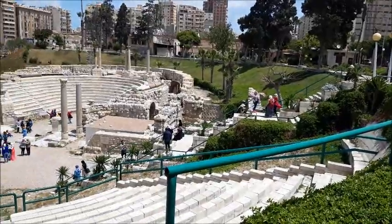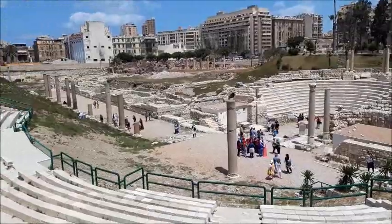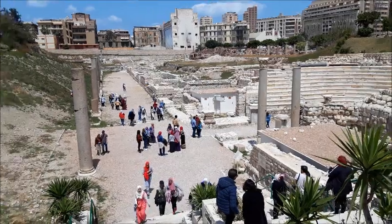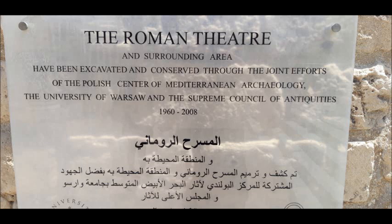So now let's see the main point of interest. The amphitheater. It was discovered by coincidence in the year 1960, when a group of workers went to remove a pile of dust and sand to clear the land for a construction site. They found some solid iron columns, indicating that something may be buried here.